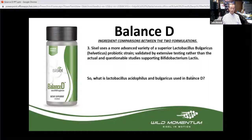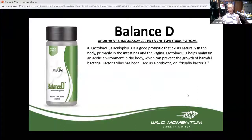So there's also something else we use, and that's Lactobacillus acidophilus. And we use that with the bulgaricus together in Balance D, and there's a reason why. Now, I know what these names are. They're more chemical names than anything, but this is how this industry works. So if you have a good document like this to support it, you can point out some of it. But Lactobacillus acidophilus is a very good probiotic, and this one occurs from birth. It's in your body in the intestines, and it helps to maintain an acidic environment in the body, which can prevent the growth of harmful bacteria, and it's used to keep the bacteria in check. So it's a probiotic or a friendly bacteria.